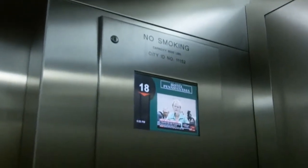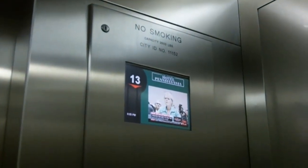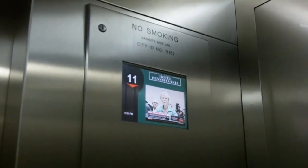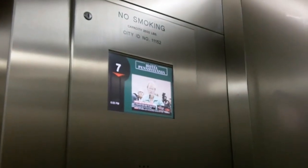I don't know what these are. OTIS or Westinghouse. There's quite a few of them. Oh, that's pretty cool. So, the plate's been removed. LL. Card reader doesn't do anything.